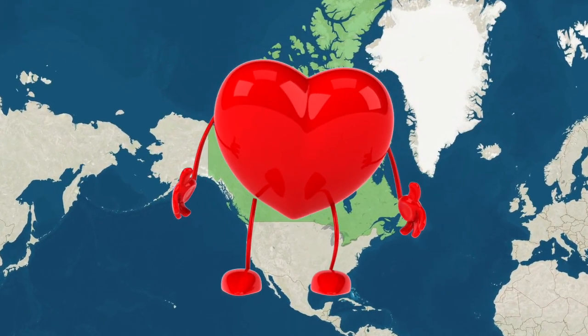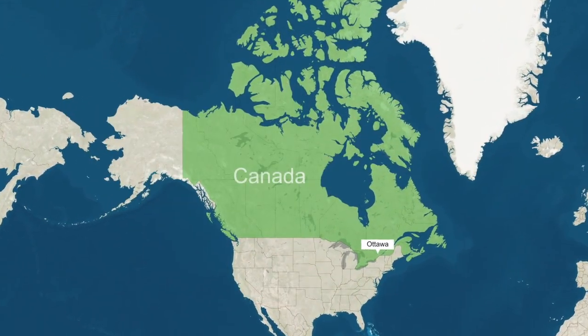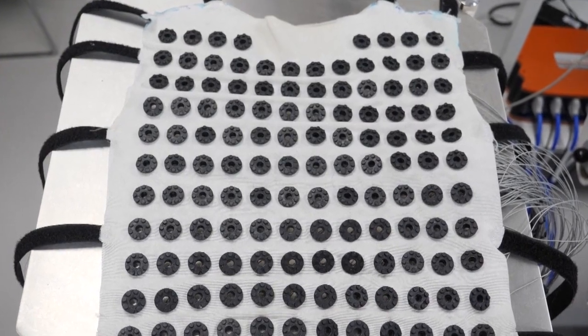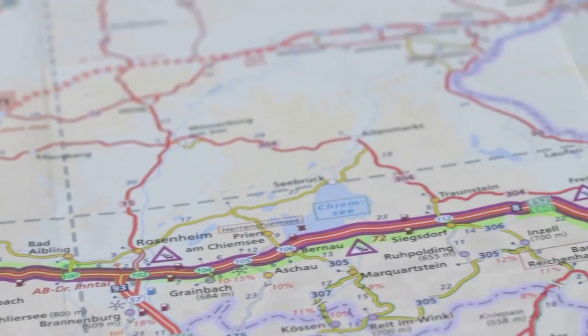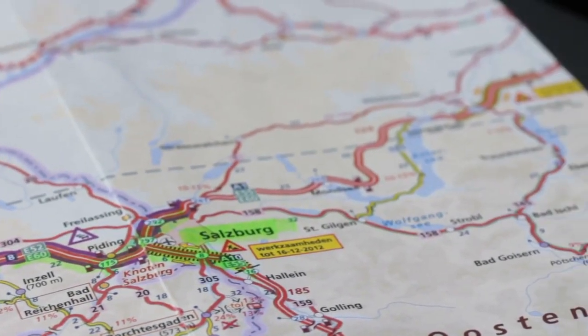Yeah, so if an MRI scan produces a map of your heart as if your heart were a country, which sounds like a very loving place, kind of like Canada. Let's use this map of Canada. What this vest now provides is kind of the equivalent of a map with the roads and rail networks running throughout the country when combined with the MRI scan.